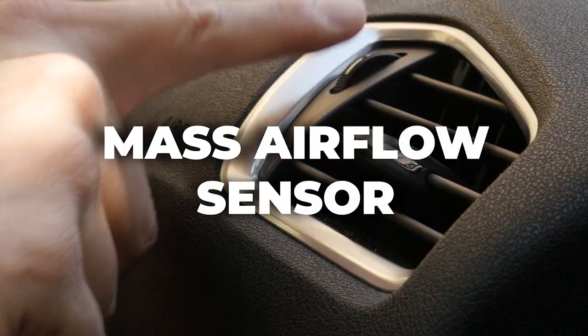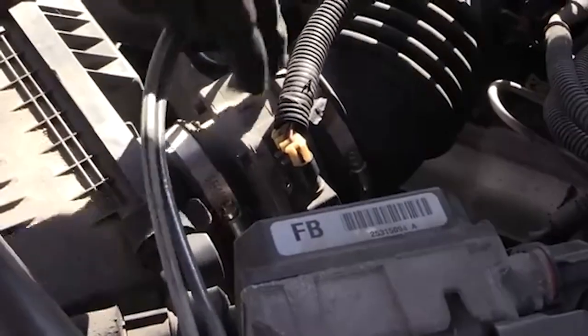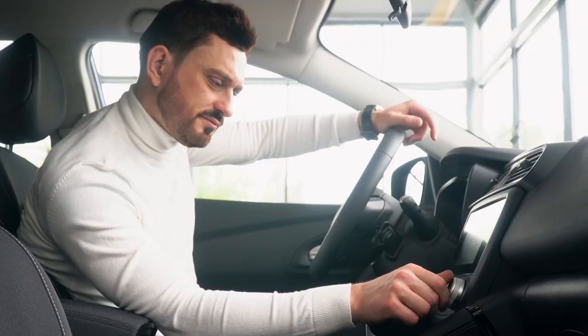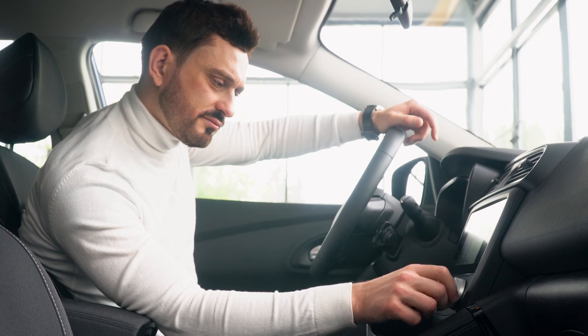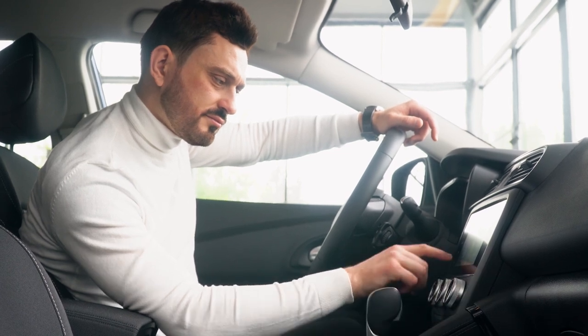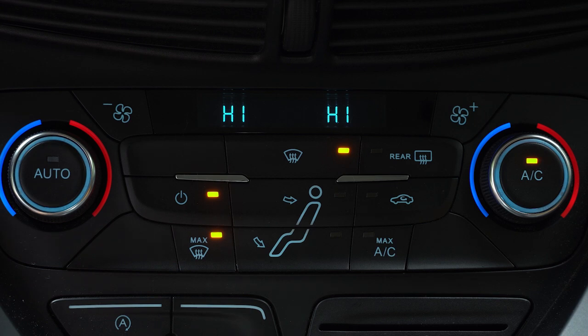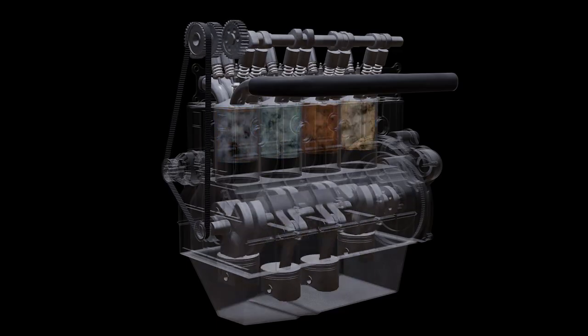Now let's shift our focus to the mass airflow sensor. Did you know that a dirty mass airflow sensor can make your engine feel sluggish and unresponsive? This little sensor measures the air entering your engine and sends that info to the engine control unit. It uses this data to adjust the air-fuel ratio, but over time, dust and grime can gunk it up, leading to poor readings and ultimately affecting your engine's performance. The good news? Cleaning it is super straightforward.